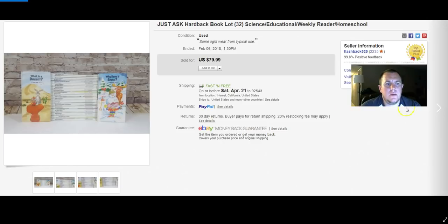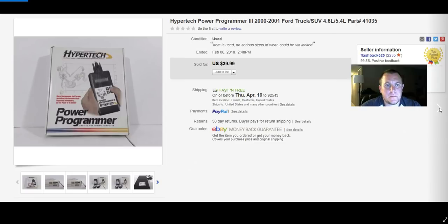Moving on to some books, one of my favorite things. These are Just Ask books. I paid $10 for this whole set at a garage sale, and I sold them for full price, $80. These are good brand, good books to look out for. Just Ask. They have a bunch of things about snow, desert, volcanoes, weather, mammals, all kinds of different things to teach. I put homeschool in the title as well. Seems to be a pretty good set that I made money on. So $10 into $80, nothing wrong with that.